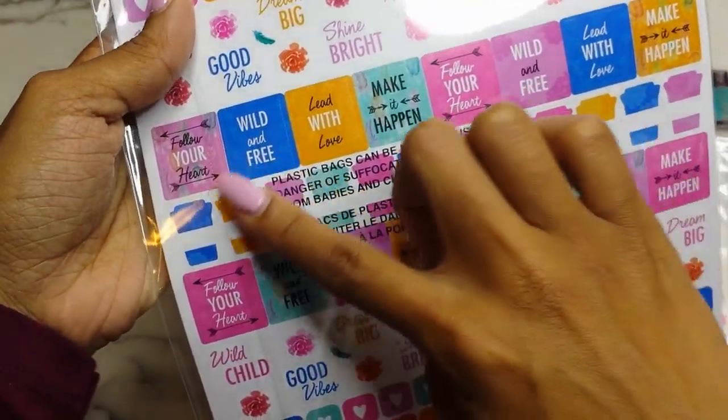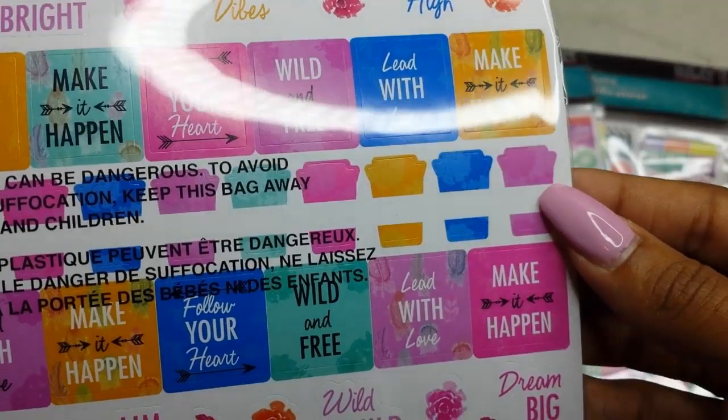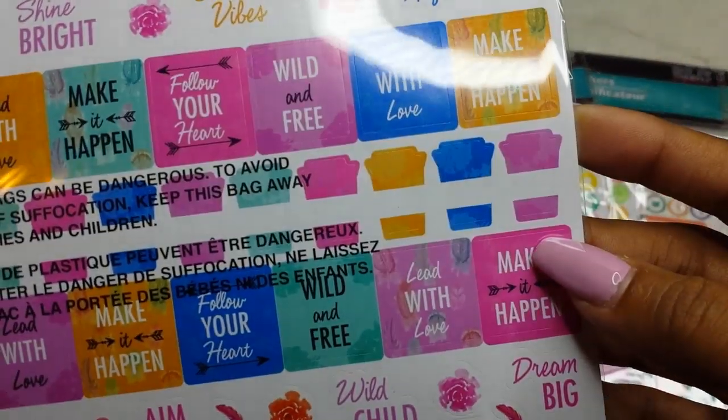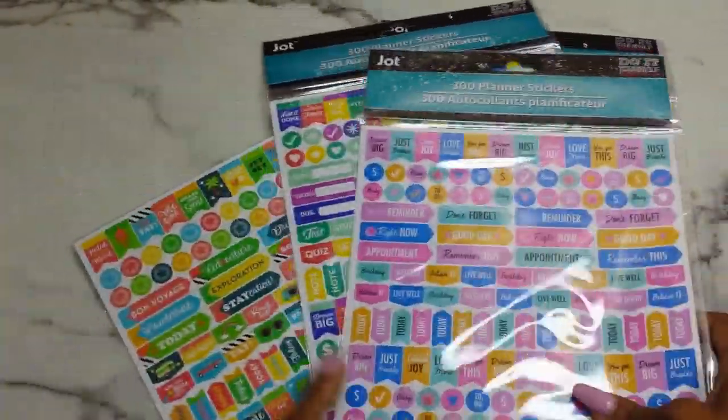These coffee cups are amazing. And if you look closely, there's no white border, which is what I love about the Dollar Tree stickers. So we have these three new ones on top of the four old ones. But anyways, that's not what this video is about.